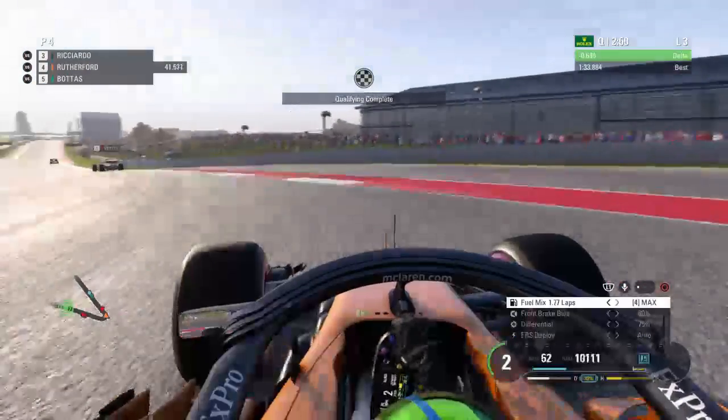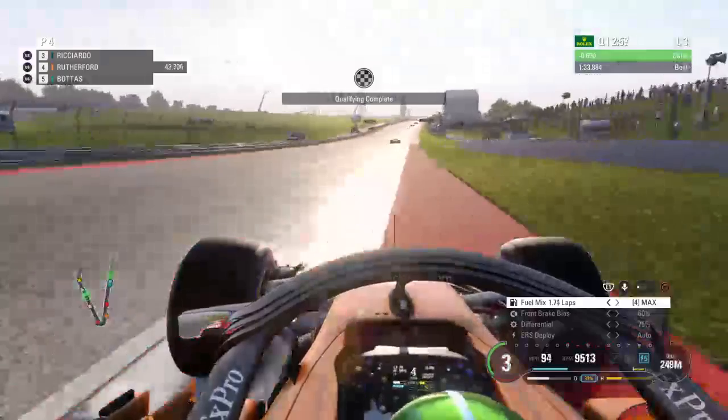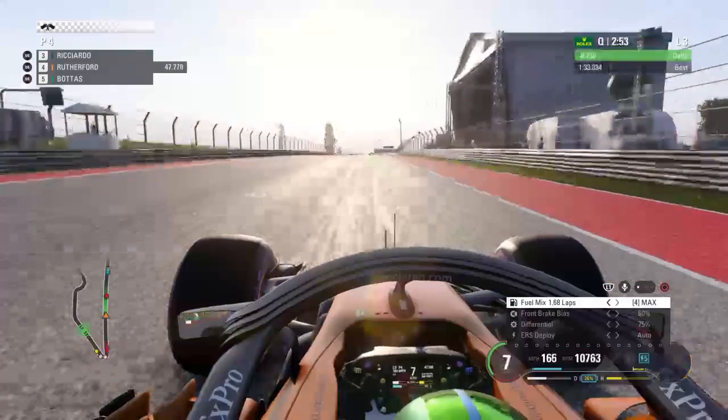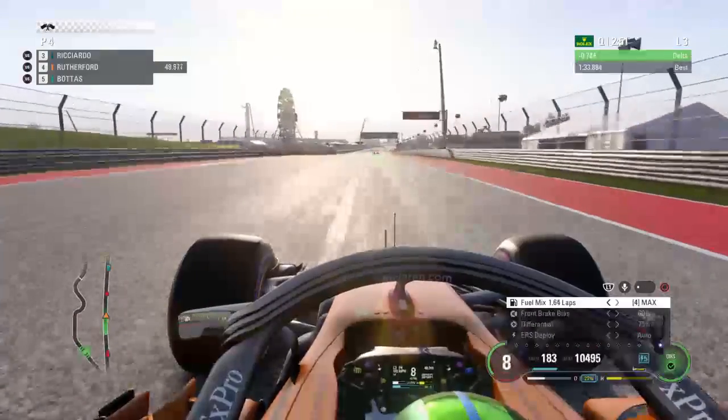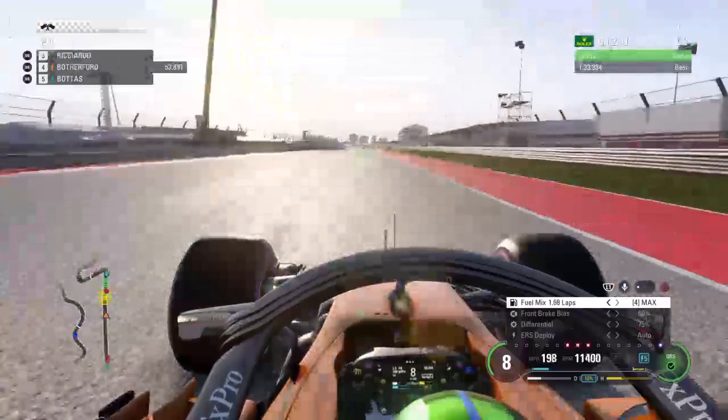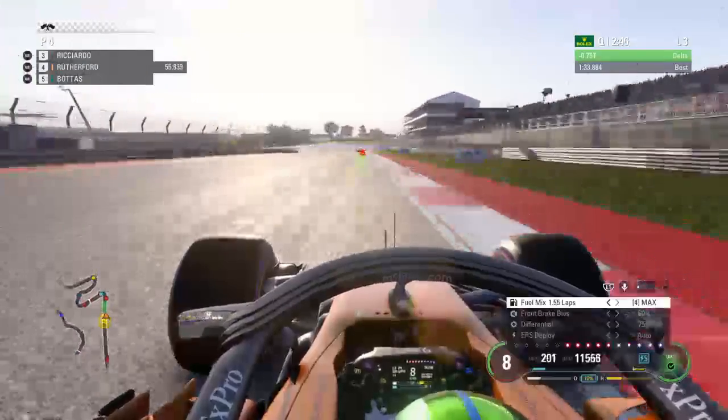Here's Vettel on the track. Vettel is probably the main man who I'm trying to beat. 0.7 of a second up. This might be pole position if I could just keep this up. This could potentially be pole position. We've just got to not give up now.